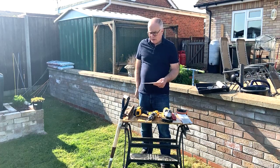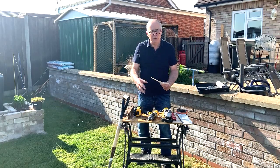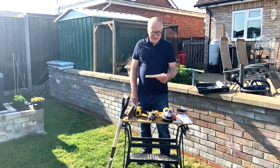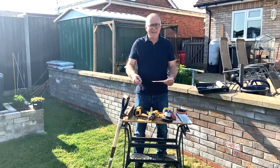But we need something if we're going to be able to do that. Just like this array of tools needed someone to use them in order for them to fulfill their purpose, we need Jesus, don't we? The Bible tells us that when we put our trust in Jesus, he is the head, the one that holds everything together.